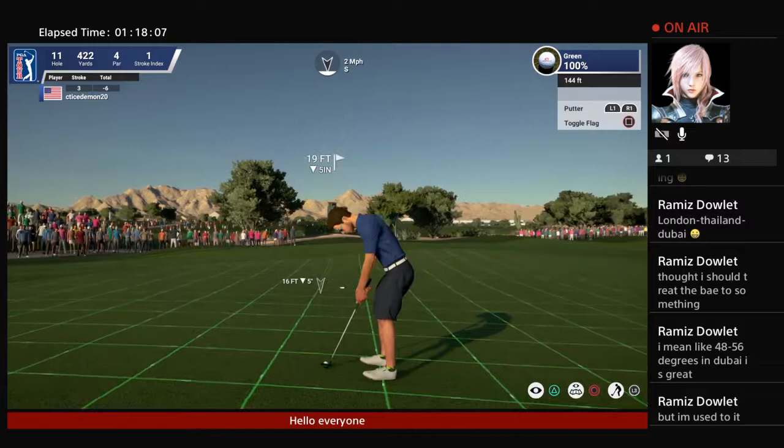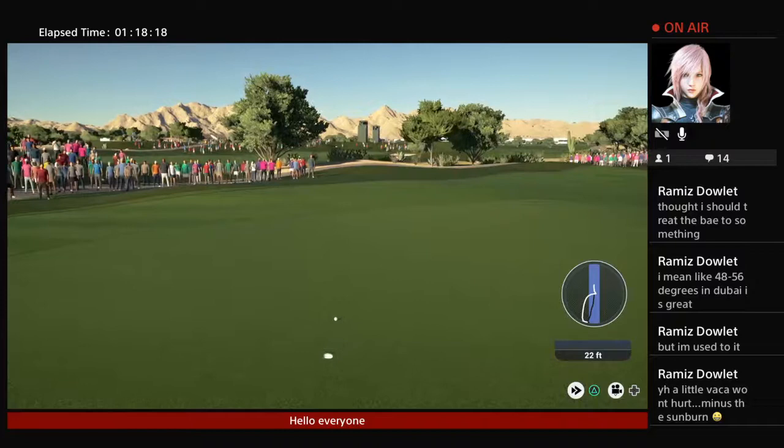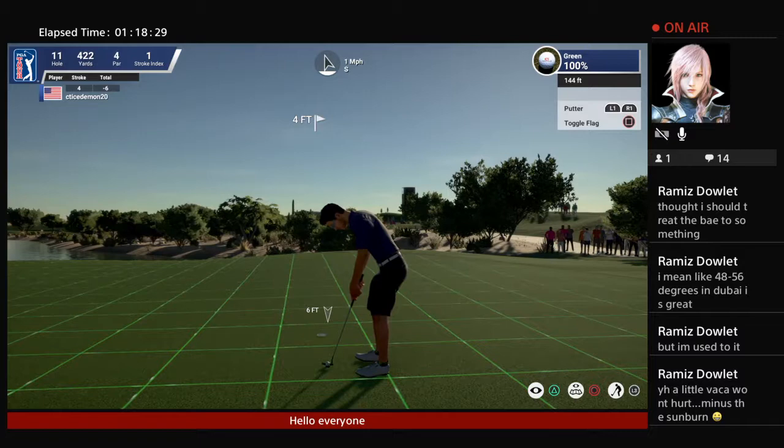I'll aim over here. And it doesn't curve. Oh, and it just didn't drop. Minus the sunburn. And this putt is for par. Yeah, that is the worst part of vacation, usually. No, actually, the worst part of vacation is going home. The second worst part, sunburn.